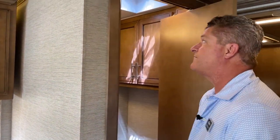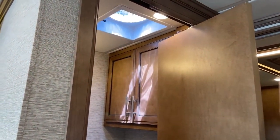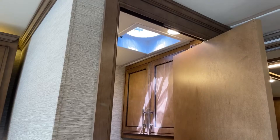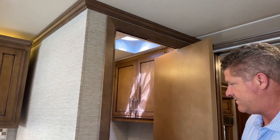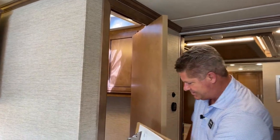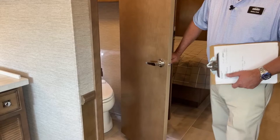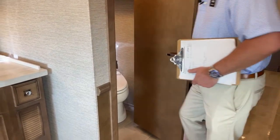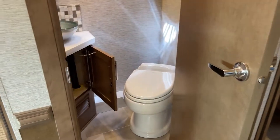All these are equipped with the Fantastic vents. All you have to do is press control to turn them on, and they actually will have a motor inside that runs the fan and opens up the vent, kind of like a simple operation. You also have another porcelain toilet in here. And then you also have some storage underneath the sink there with all the plumbing.